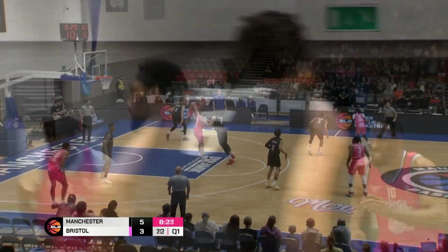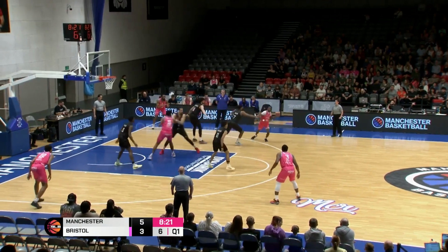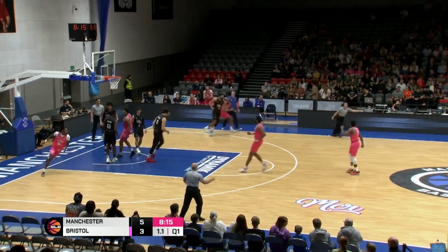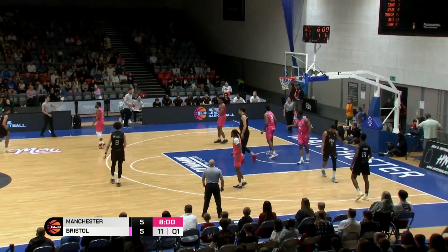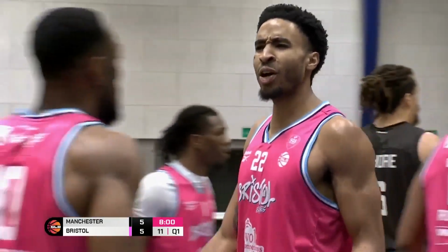They want to get rebounds. Round to Johnson. Johnson. Back to Louis. 4 seconds on the shot clock. Johnson. Bristol need to put something on here. Johnson all the way to the hole. At 17.5 points per game, and we saw why. Oh, rejected by Lewis. Swats it into the stands almost there.